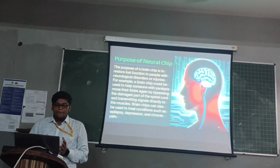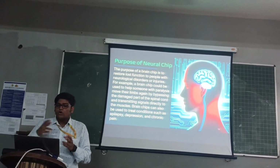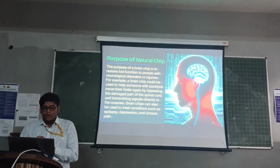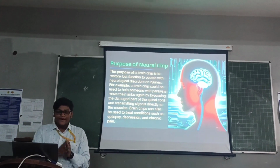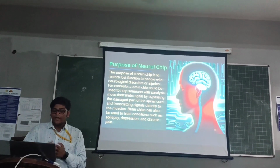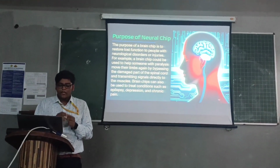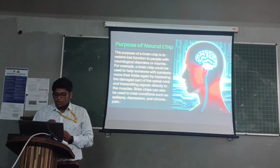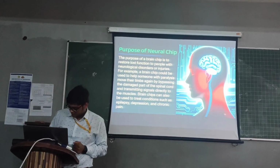Now, what is the purpose of a neural chip? The purpose of a brain chip is to restore lost function to people with neurological disorders or injuries. For example, a brain chip could be used to help someone with paralysis move their limbs again by bypassing the damaged parts of the spinal cord and transmitting signals directly to the muscles. Brain chips can also be used to treat conditions such as epilepsy, depression and chronic pain.